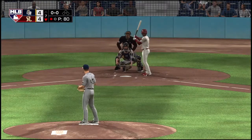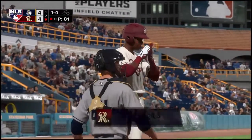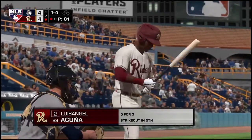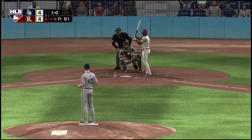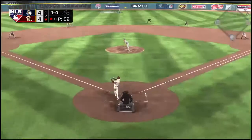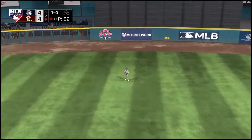To the plate now, Luis Angel Acuña. As he'll look at a changeup that's low, drops below the knees for ball 1. He's hitless in 3 at-bats to this point. High in the air out to center field. Hassel is there, 2 gone.